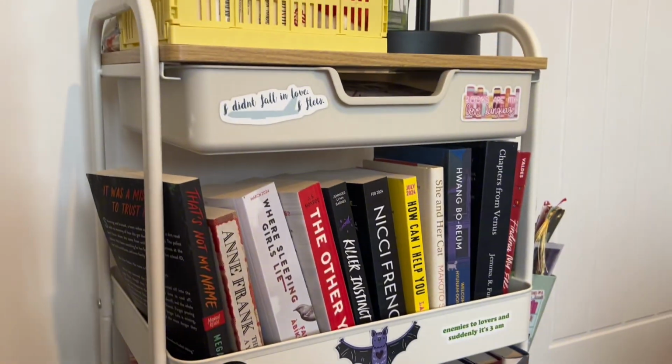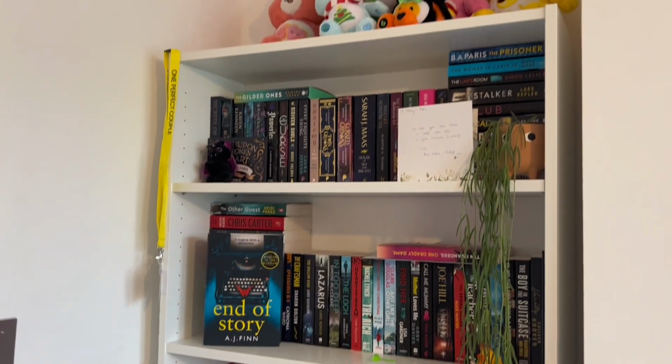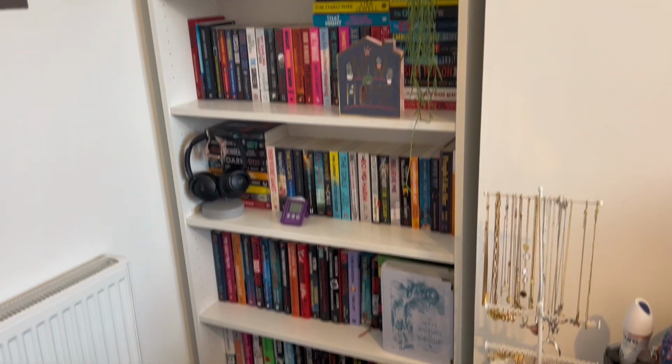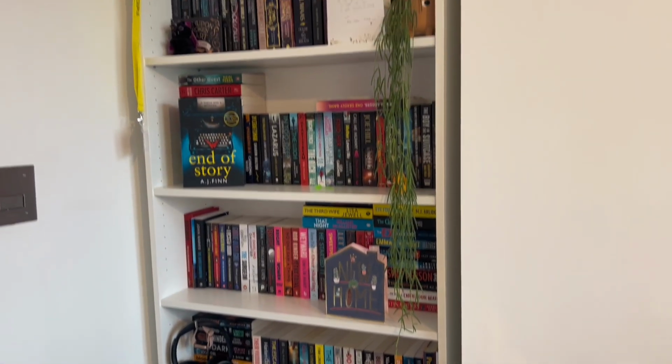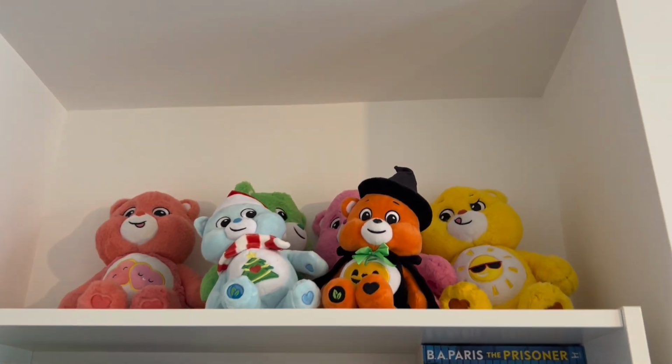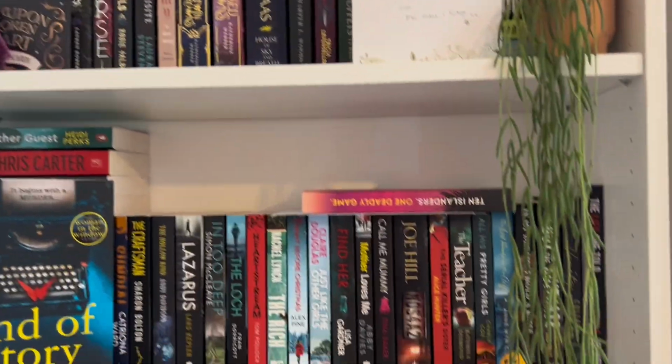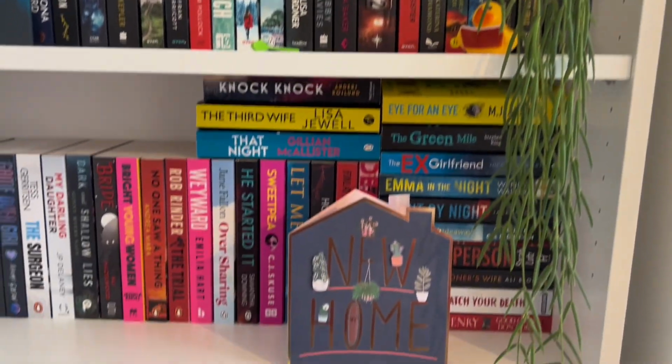Now let's go on to the thrillers. Easily my absolute favourite shelf I think I own. Thrillers are my absolute go-to, and just look at all the colours together. This is also the home for my second love, which are Care Bears, so they go at the top. And this does have a lot more bits and bobs along the shelf, which you'll kind of see.